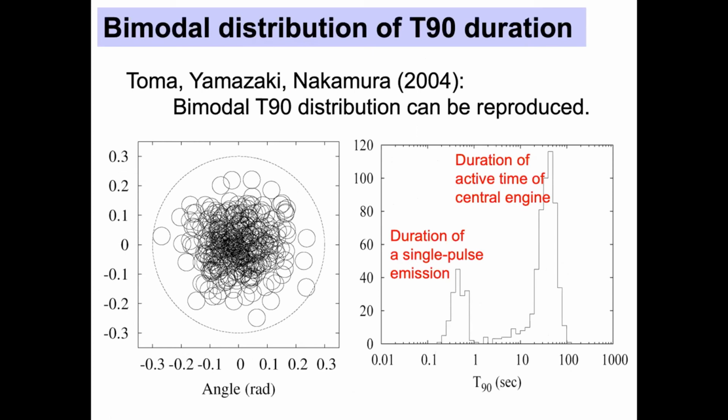Subsequently, we showed that our model could explain the observed bimodal distribution of the burst duration. Again, if we set the jet structure like this, we get a T90 duration distribution like this. The physical reason for the bimodality was clear. There are two independent time scales. One is the duration of a single pulse emission, which makes this peak. And the other time scale is the duration of the active time of the central engine, which makes this peak. So physically, the bimodality is very clear in a unified model.